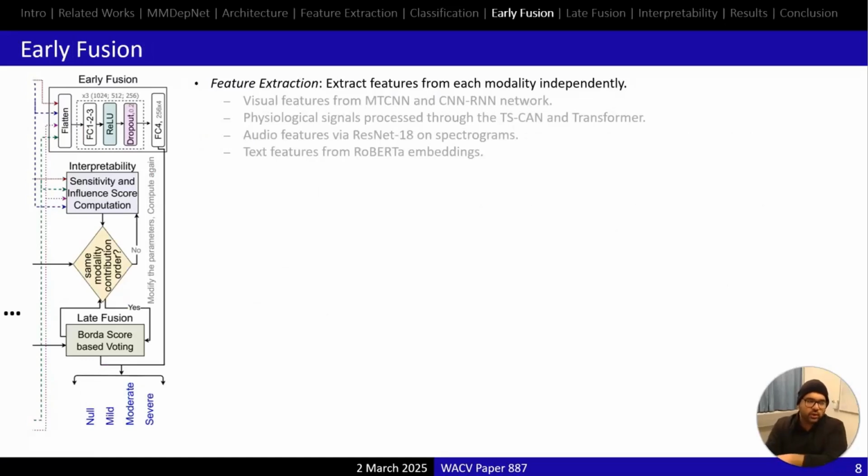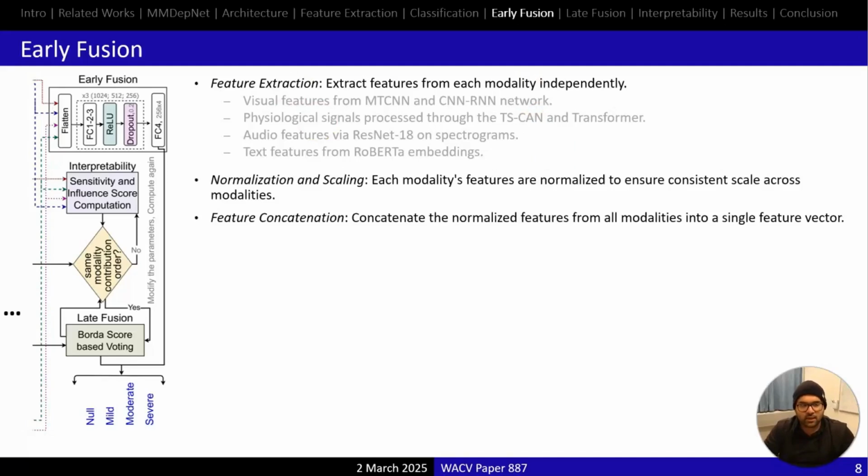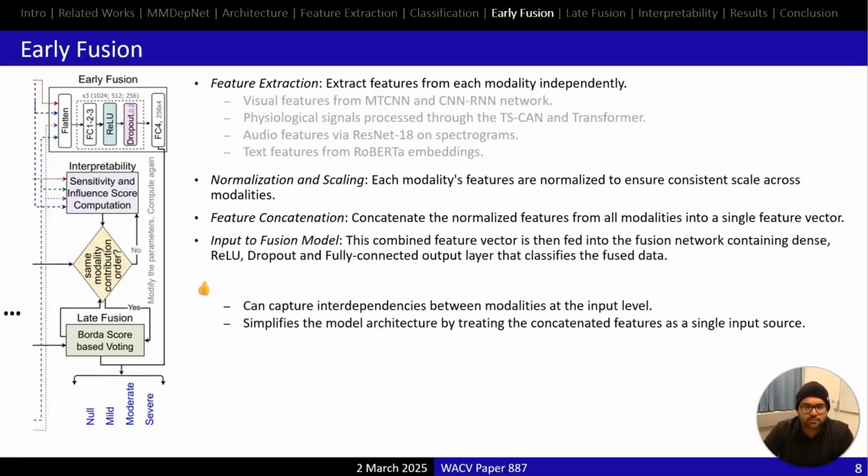Moving on, we utilize both early and late fusion. For early fusion, we combine the information from all four modalities after normalizing them to a consistent scale. Then the information from all four modalities is combined into a single feature vector, which is passed to the fusion network containing fully connected ReLU dropout layers.